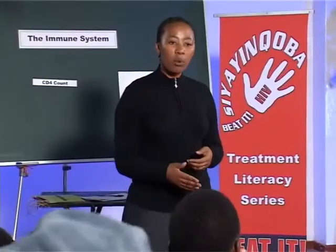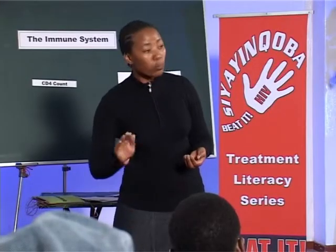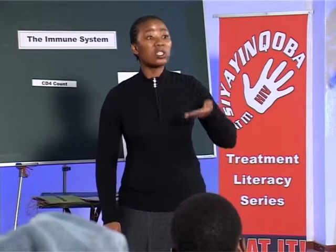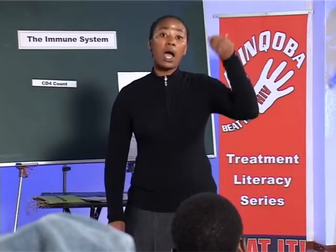Once you don't have enough CD4 cells, at that point you need to take antiretrovirals. And the antiretroviral is a medication that suppresses the virus. So as long as you are trying to push your virus down, then your immune system can also recover and your CD4 cells can start going up above 200.